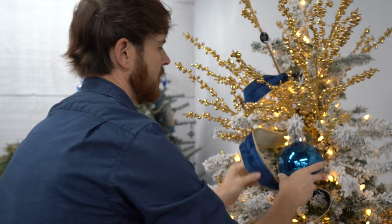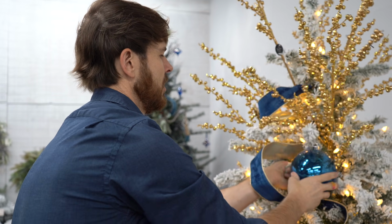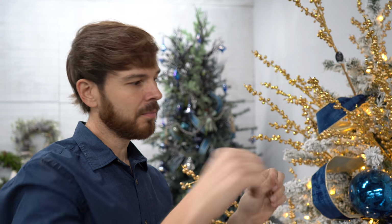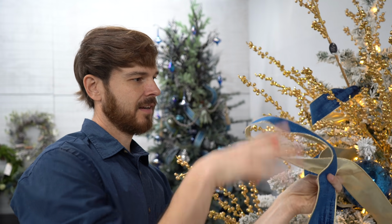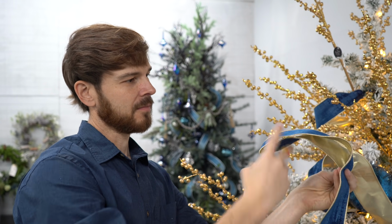And good wired ribbon is a definite benefit to you if you're new to decorating and you're going, I can't get my ribbon to look like that. One reason may be you don't have a stiff enough ribbon. Like if you pull your ribbon and it just kind of fades out, you need ribbon that stays exactly where you put it. You could almost hang ornaments from that.